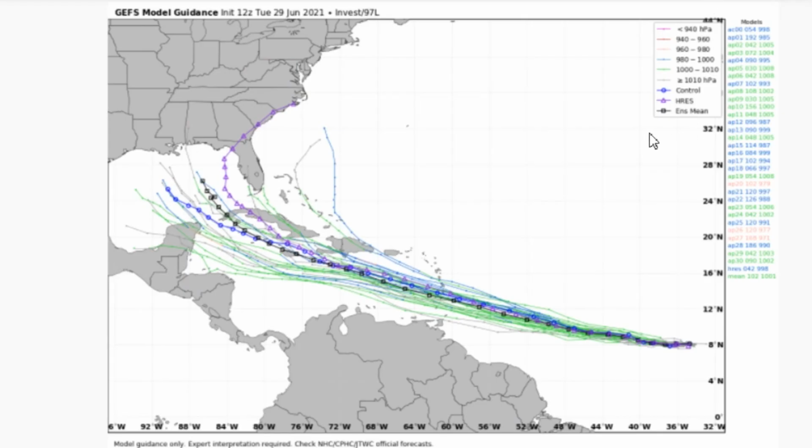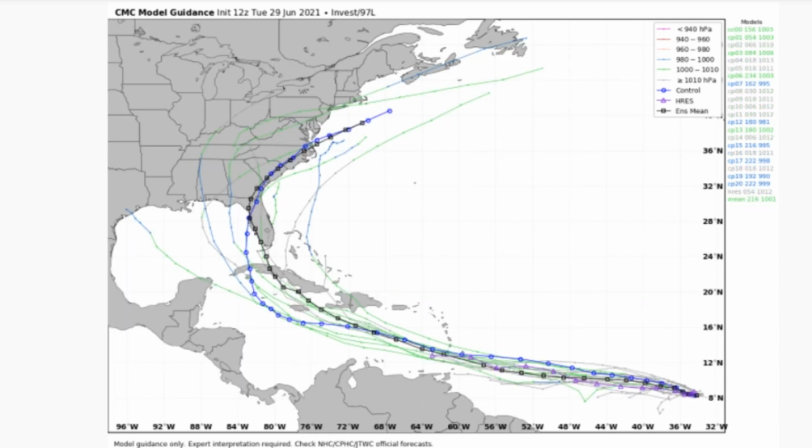Let's go ahead and get a look at the tracks here. Another track. So here's obviously the one we just looked at, the GFS. Now let's go ahead and get a look at what the CMC wants to show on Invest 97L. A lot of these tracks for the CMC are very similar, going towards the Lesser Antilles and Windward Island region and the southeastern Caribbean, and then gradually making their way towards the Hispaniola area.